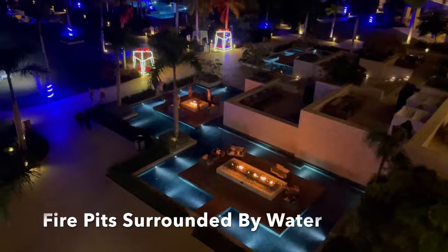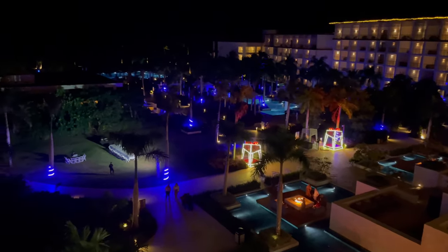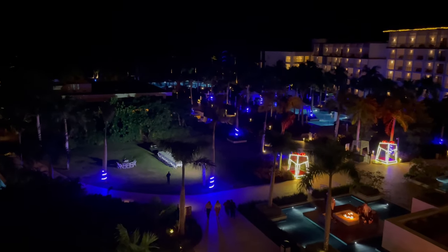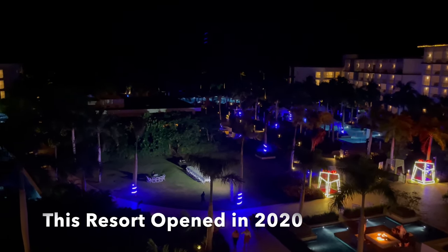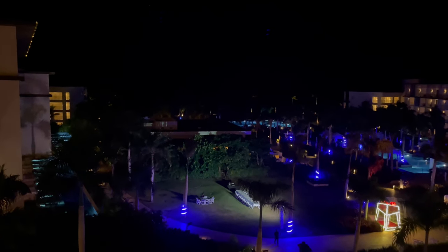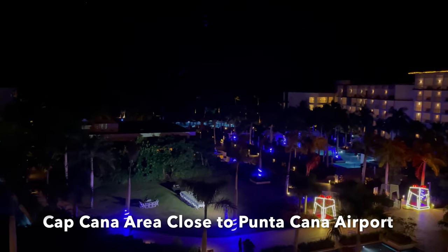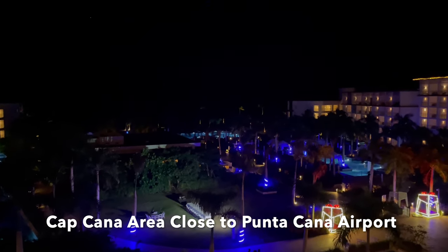So this is a new resort. I was actually here in 2019 when they were constructing it. And so now it's 2023 and it's fully functional. Lush landscaping. It's quite amazing. The Cap Cana area is really close to the airport, the Punta Cana airport, which is nice.